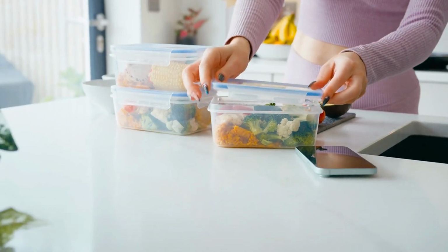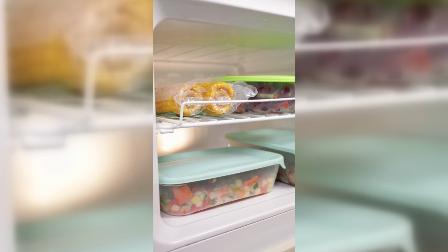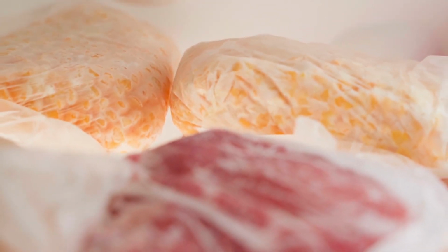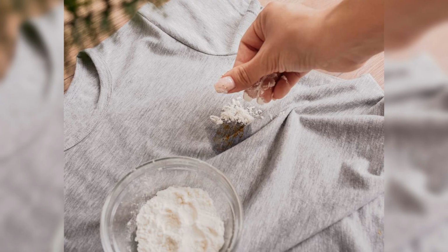Label items with dates and aim to freeze foods at peak freshness for the best results. Defrost safely in the fridge to minimize bacterial growth. Proper freezing techniques can significantly reduce food waste and ensure you have fresh ingredients available year-round. Number 3, baby powder for oil stains.